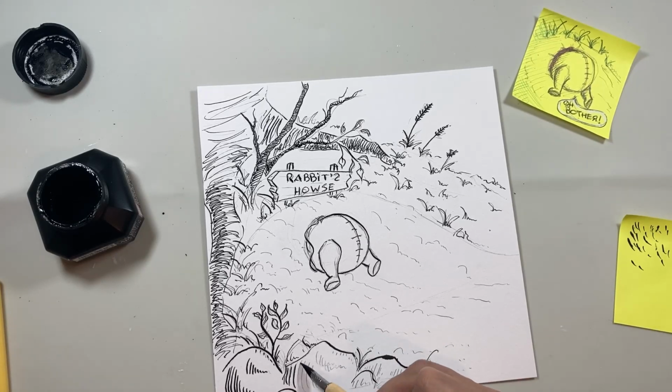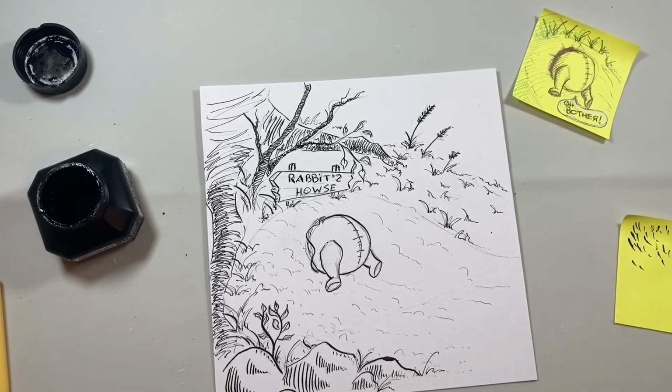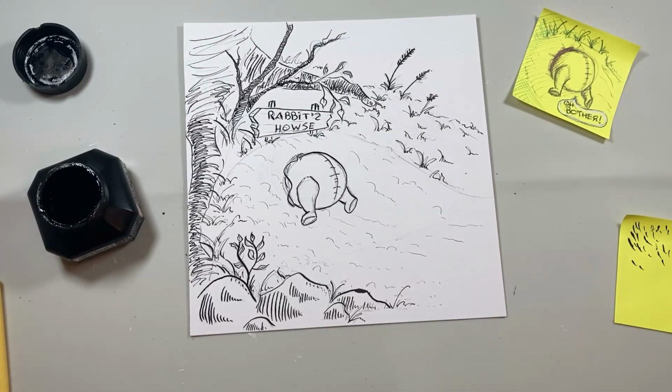I just kind of let loose and go for it, and I think that's really what you need to do, isn't it? If you're making a piece of art, if you're not having fun, why the hell are you doing it? You know, enjoy what you're doing.